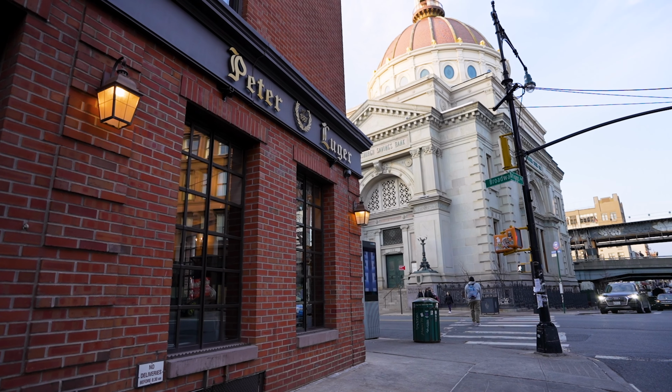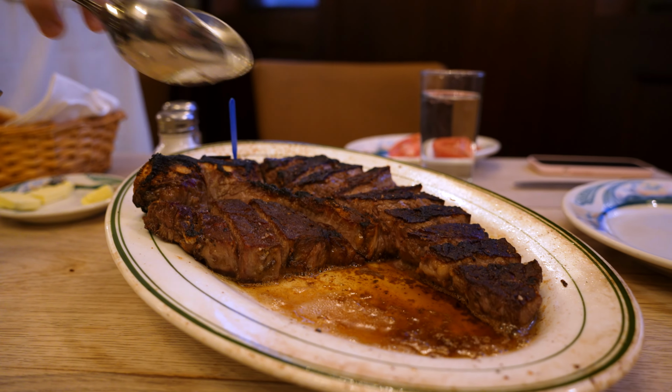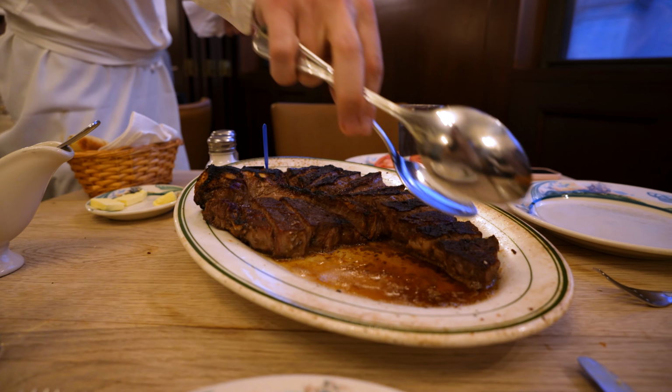Today we are going to Keens Steakhouse, what many people consider to be the best in all of New York City. And we're going to be comparing it with its most direct rival, Peter Luger. We reviewed Peter Luger's a few months ago. Honestly, it wasn't our best video and we had kind of a mixed experience, but the steak was excellent. So we can't wait to see how Keens stacks up.